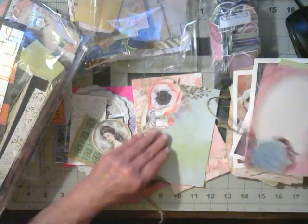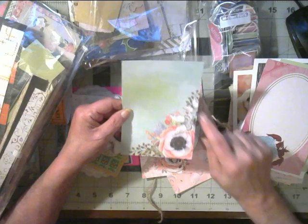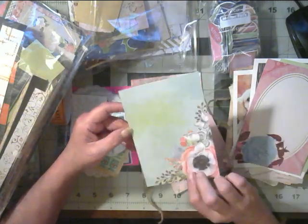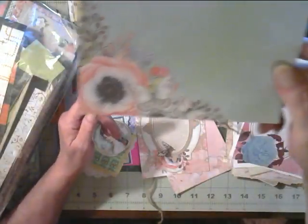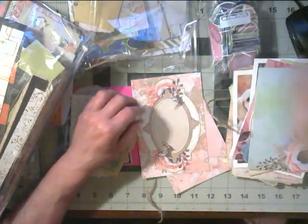Yeah, it's beautiful. Oh, look at this. This one's real nice, too. It's got a butterfly and a butterfly there. It's a pink flower and a green background. Oh, lovely. You could make a card with that. You make it a journal card. You can make it a pocket. Either way, there's just a lot you can do with that.